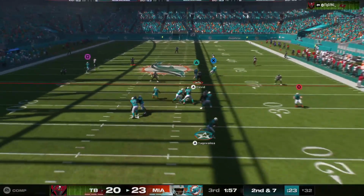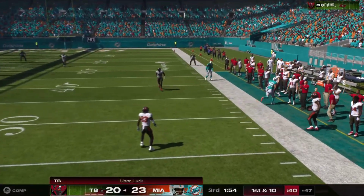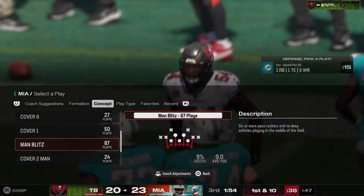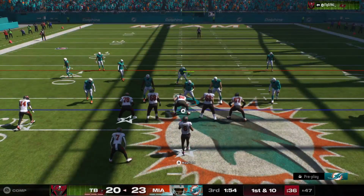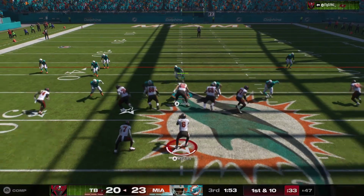On play action, here's Tua. They'll roll him out right. Oh, the turnover fuss continues. Here's another interception. Picked off by Levante David. We couldn't ask for much more to this point in the second half. A gorgeous day, one-score game.